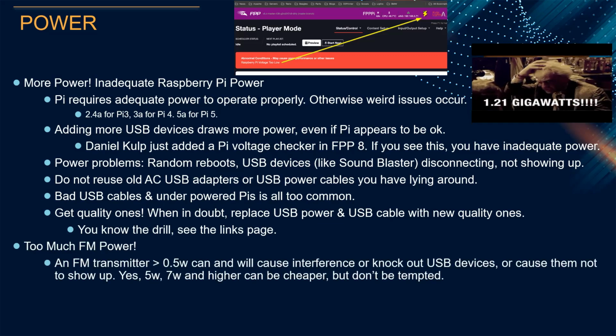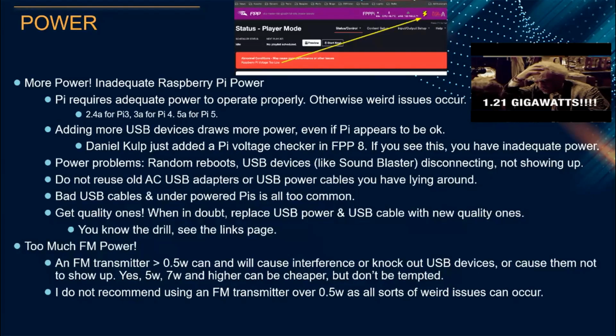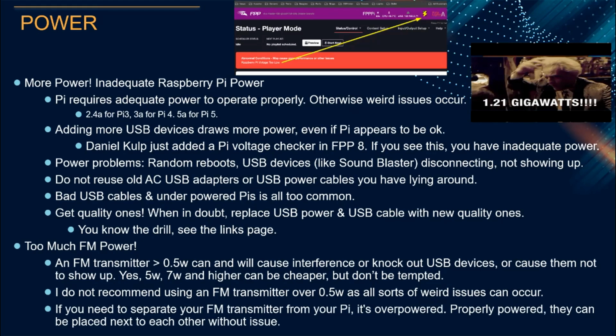Too much FM power. If you have a transmitter that's higher than half a watt, this is going to cause interference and it could knock out USB devices or cause them not to show up. And yes, a 5 watt or 7 watt can often be cheaper, but don't be tempted. I don't recommend using an FM transmitter over half a watt as you're going to have all sorts of weird issues. If you need to separate your FM transmitter from your Pi, it's overpowered. Properly powered, they can be placed next to each other without any issue.